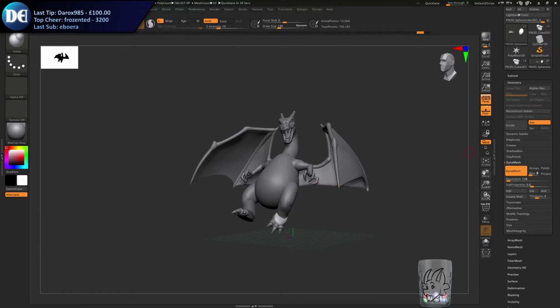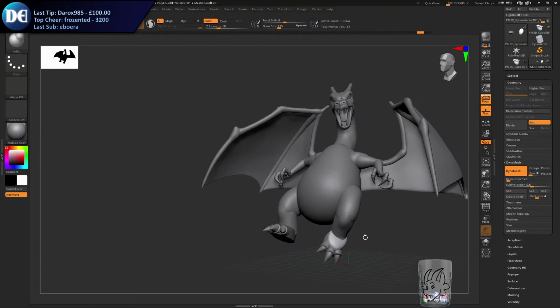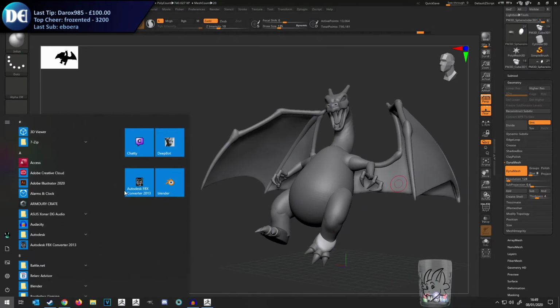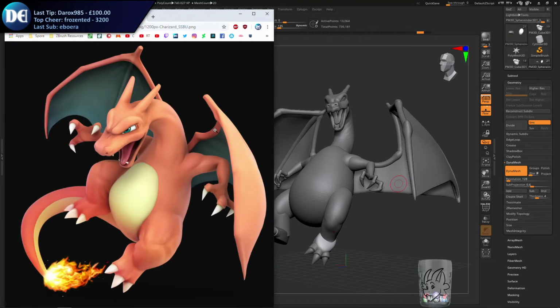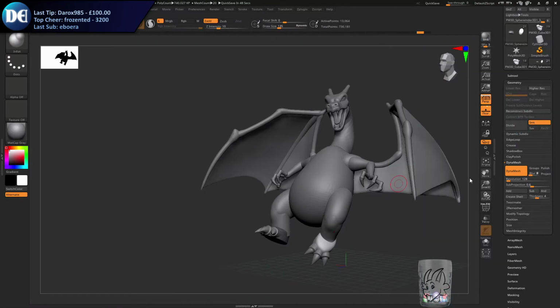By the way, if anyone is wondering, this has been my primary reference, as you can tell by the posture there. Hold on. There we go. It's not massively perfect, but that is what I've been going for. I sure as hell couldn't think of that myself. There we go.